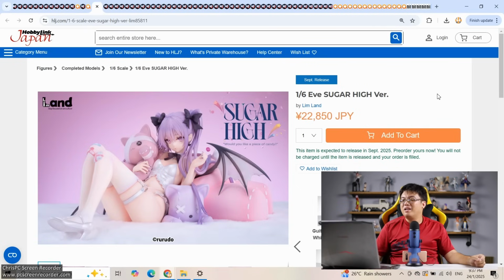I'm not sure. There is a possibility that Limland, being a Chinese figure brand, they also don't want to get into trouble with the authorities over in China, so they decided not to make a cast-off version, which is still weird to me because they have existing figures on pre-order which are 18 plus figures, so I'm not sure what is going on over here. All I heard is that the artist requested it, so I'm going to take it at face value for the time being.